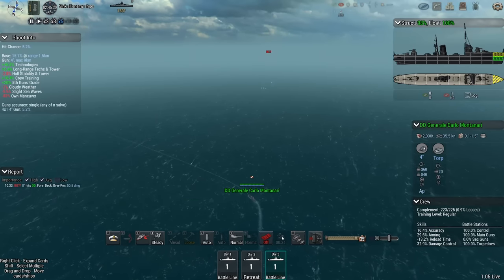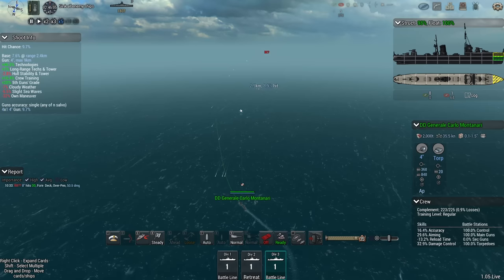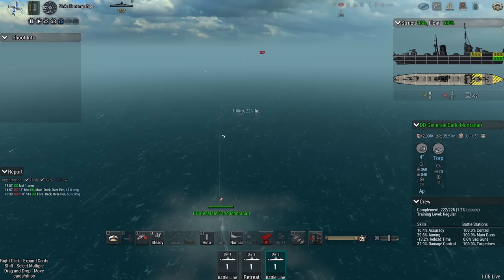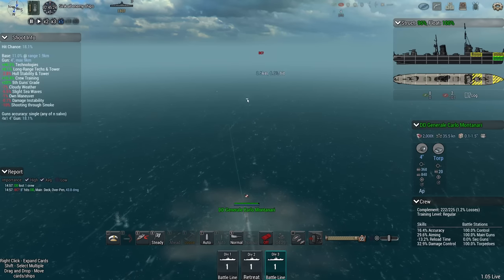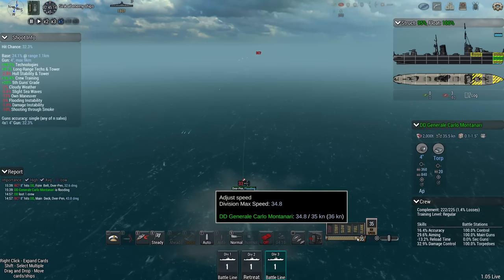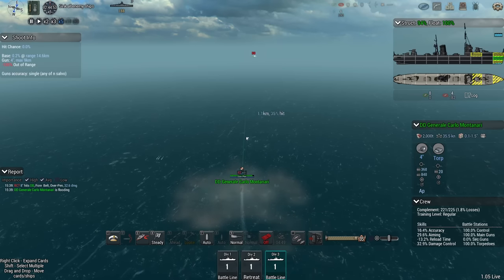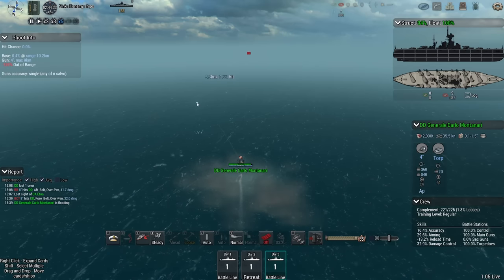16-1, smokescreen coming up. Don't hit me. Please don't hit me, thank you. Smokescreen up. Full ahead flank, charge right towards that battleship. Range 13-2, torp it and run off. And don't flood. That would be particularly annoying. Oh, no, no, no, no, no.